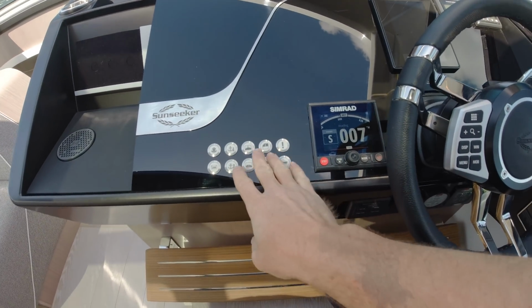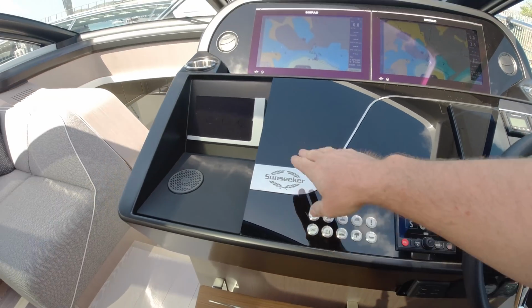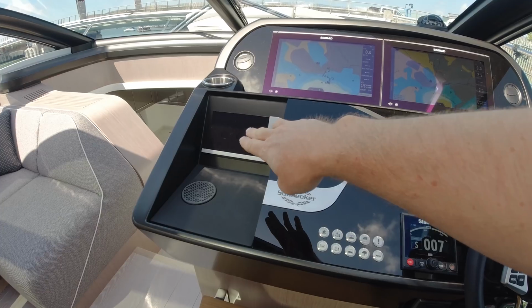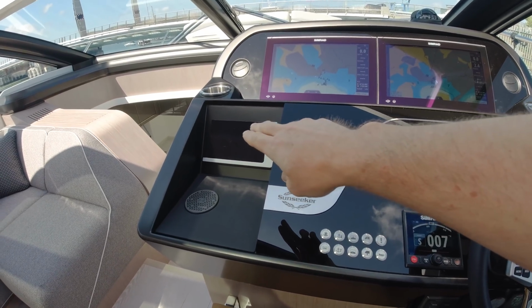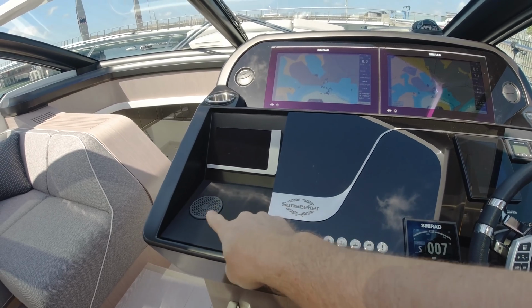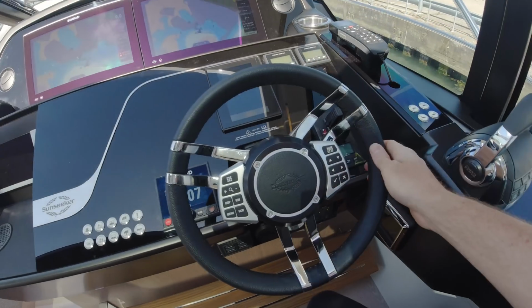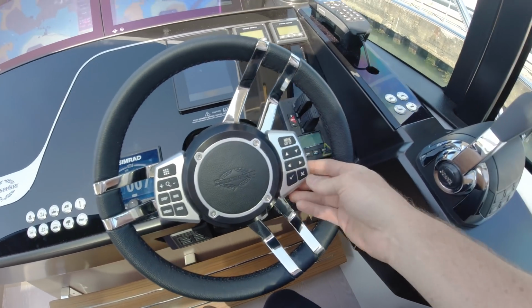And then down here we've got an array of switches for things like the roof, the electric window, anchor winch. And sat up top here, we've got space to put an iPad mini in here, which controls audio visual, the climate control on the boat, and then a wireless phone charging point here. And you can see as we rotate the wheel, so this all stays central, so everything's really nice to hand.